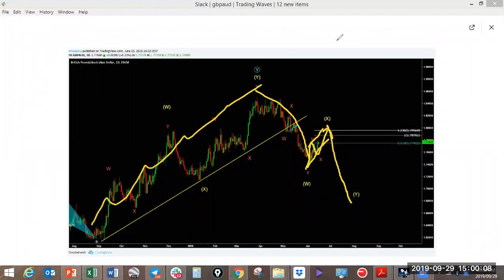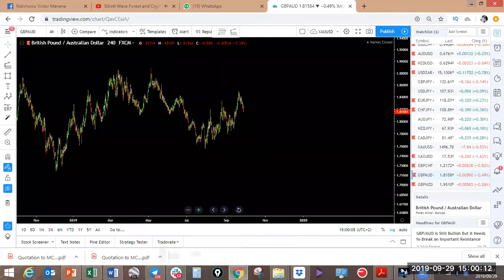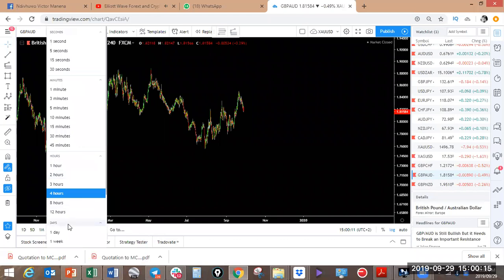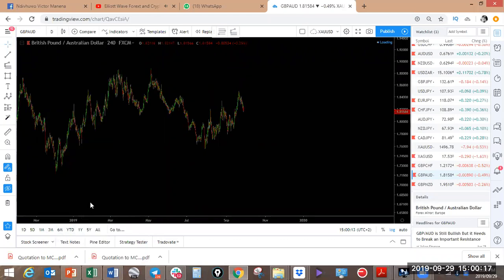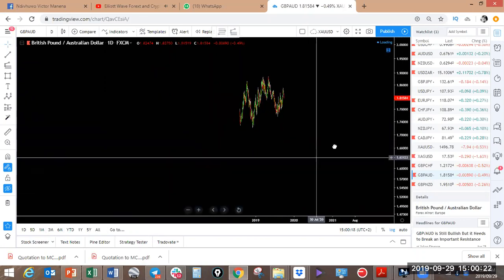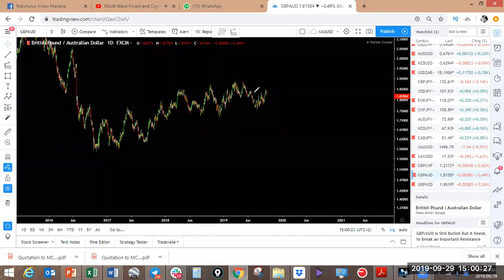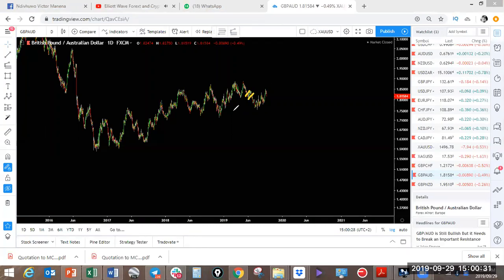Now let's go back to this structure here. Let's go back here to pound and look at the daily. It's a very interesting pair. Now remember, when we were here, somebody said there's news in Australia telling us that this will go up. But the structure, that's not what the structure was showing us. W, X, Y, X, and the Z. Okay, so we started at the drop here.